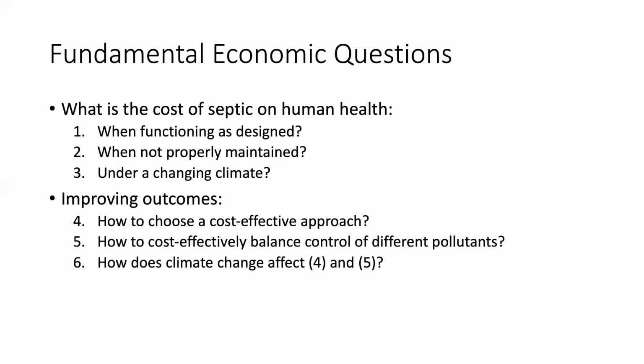These are very broad, large questions. For the rest of the talk, I'm going to focus on 4, 5, and 6, which is how might an economist think about improving outcomes of the utilization of septic, right? How do you choose a cost-effective approach to regulating septic? How do you balance the control of different pollutants, and how does climate change affect 4 and 5?